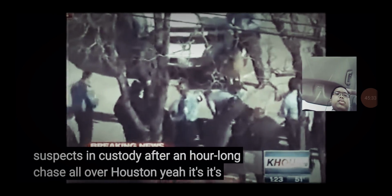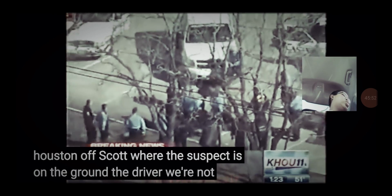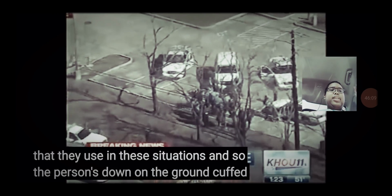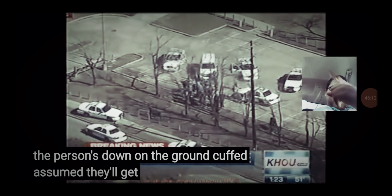Yeah, it's incredible. And you can see the number of police officers. Of course, when you have a chase that goes this long, 45, 50 minutes, they've got plenty of time to mobilize. So that's why you have so many officers. We are looking live in the parking lot of this park in southeast Houston off Scott, where the suspect is on the ground, the driver. We're not seeing the other person who's in the passenger seat because that man didn't run. But this guy foolishly decided to run, and police have him down. You can see the police dog. That's either a German Shepherd or a Belgian Malinois that they use in these situations. And so the person's down on the ground, cuffed. Soon they'll get the driver up.